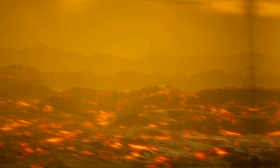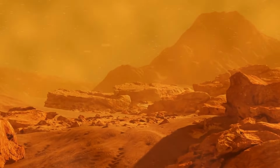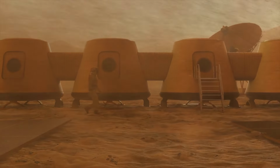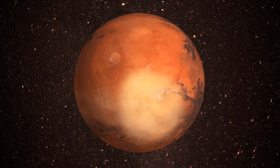Since Mars is covered in sand, it's also famous for its crazy dust storms. But it turns out they're even more insane than we thought. These storms can last for months. While they might present challenges for future human missions, they also contribute to the planet's mesmerizing appearance when observed from afar.